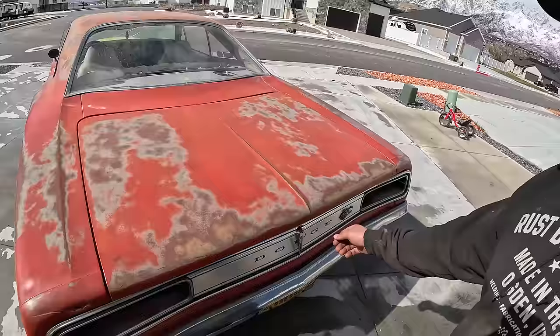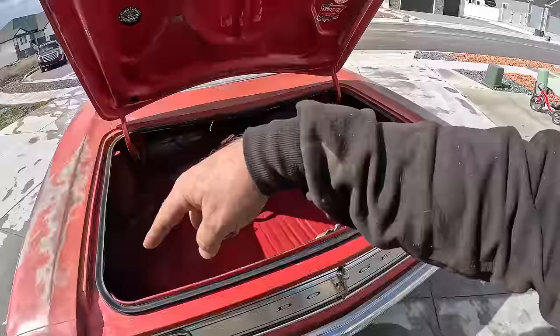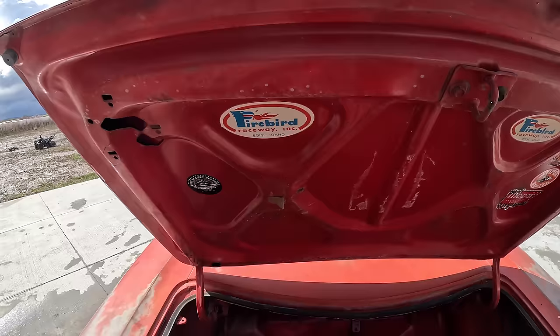Now, when you open this up, the first thing you notice is the beautiful brand new seal around there. The second thing you notice is this badass Rust Bucket Resto sticker there. And the third thing you notice is how freaking awesome the trunk pan in this car looks.